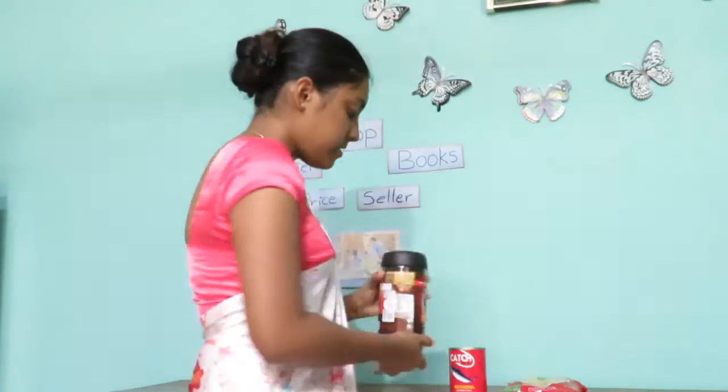And the next word is, we are going to use a tin of. This is a tin. This is not a bottle.